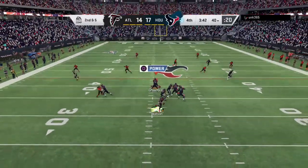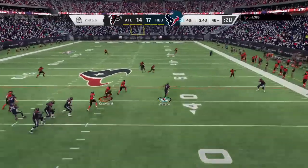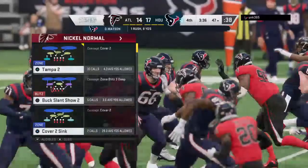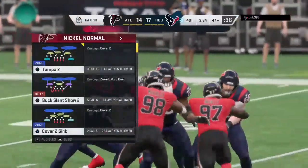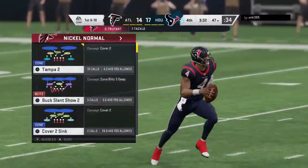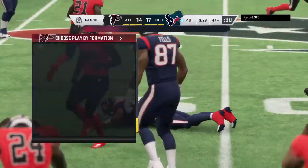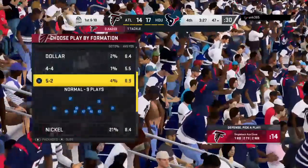To throw is Watson. Flush to his right. He's going to take off with it. Deshaun Watson, so multi-dimensional, able to scramble for the first. So there you go. Save your best scramble of the day for a big-time situation in the 4th quarter, picking up the first. You don't want to use it up early, right?